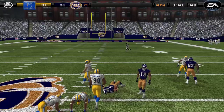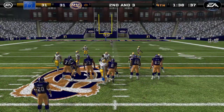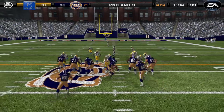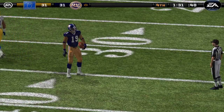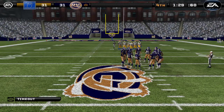Catch by Peyton Hillis. On the stop at the 50, they'll head right back to the line. Throws it. Lake comes up to make the play. Nice call. Is that not 81 that made the catch on the play before Peyton Hillis caught the ball? I could have sworn it was an 81. Call a timeout. They have two remaining.